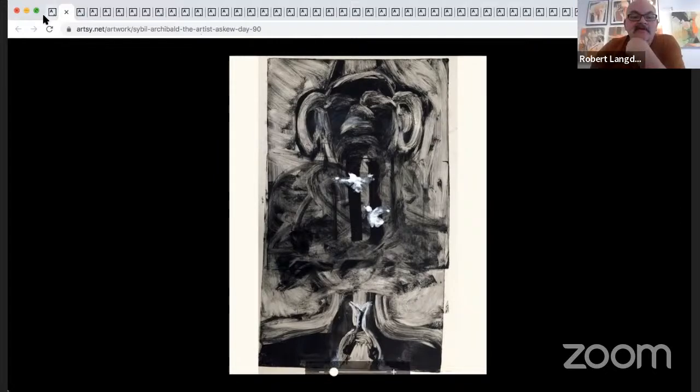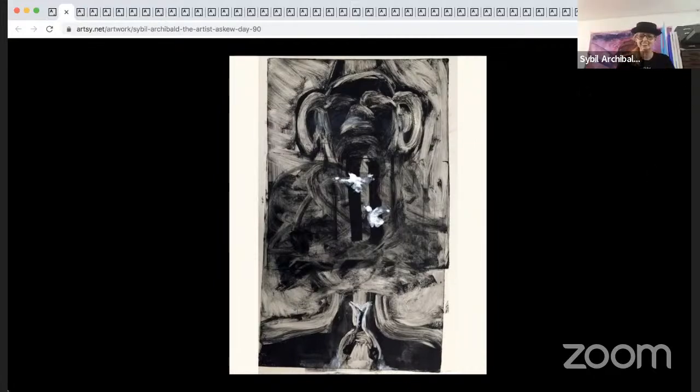Fantastic. Thank you so much, Sybil. These are really stunning. I'm really pleased to have them in the show, and it's good to see you again. Thank you. Good to see you. Hope to see some more soon.